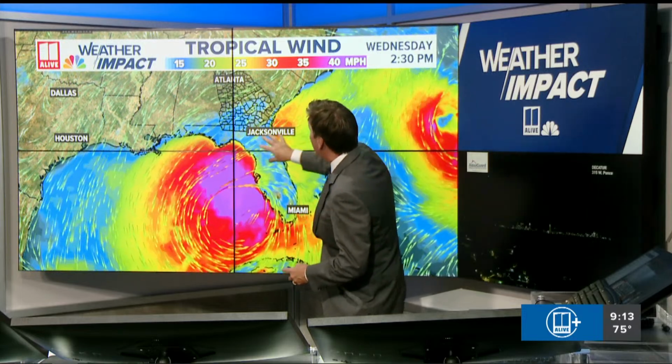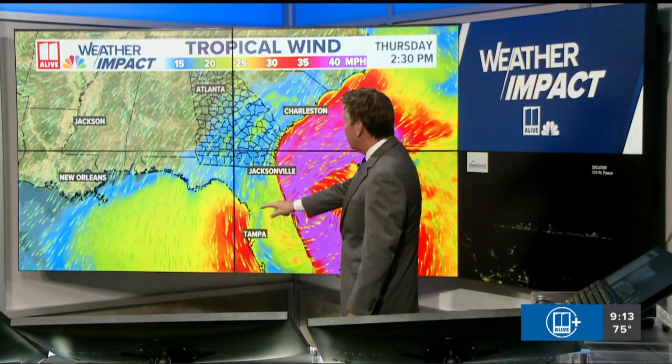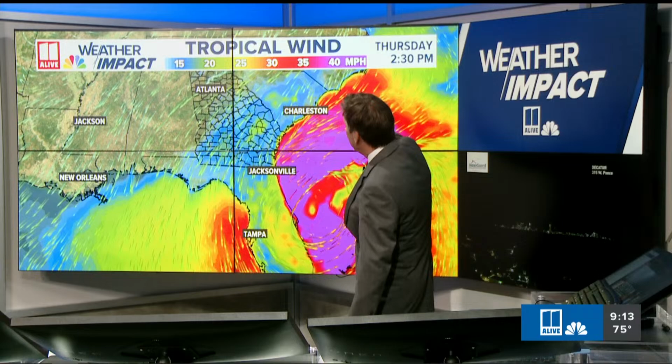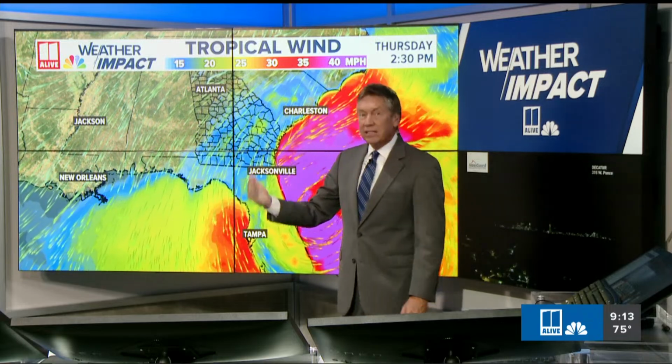Just watch that flow. Even on Wednesday, we're going to see some rough surf there along the Georgia coast thanks to that flow that's coming through. You see it crossing. There's the center of circulation getting back out over the Atlantic and moving away. But then just look at those winds here funneling through the Georgia coast down toward Jacksonville, enhancing that storm surge, enhancing some of the rain coming in as well, and then it's going to move out.